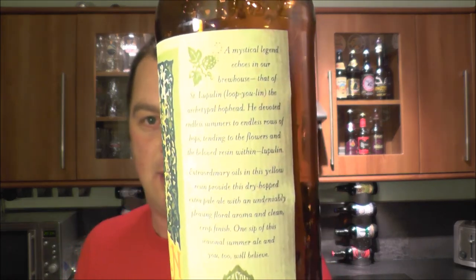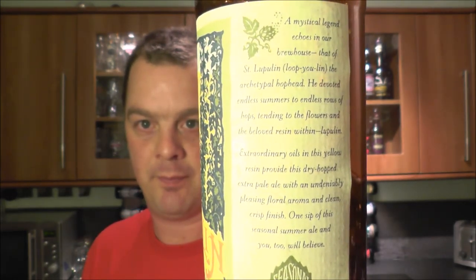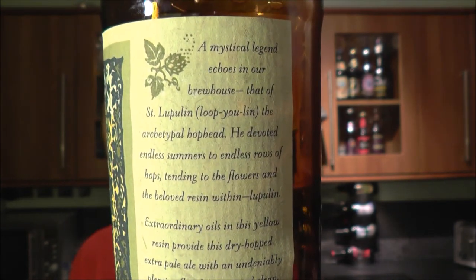It's wonderfully tasty, and I'm going to stop banging on about this beer now and give it a rating. Pardon me. But you can have a little read of that if you want. Pause the video now. Have a read. It just goes on to describe, if you can get it, it describes Lupulin. Or Lupulin, even. It's a guy, an old gent who tended to the hops. Really cherished them and looked after them. And I think if you can produce a beer this good, then it's worth cherishing your hops. It's worth stroking them and worshipping and praying to them, if you like.